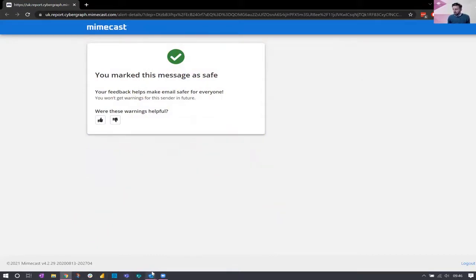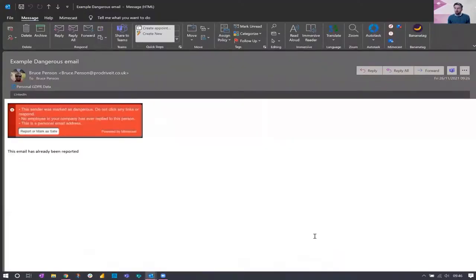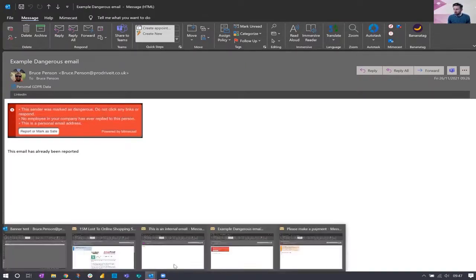The second use case is when someone else in your business has marked an email address as dangerous. It won't necessarily block it for everyone unless you actually have that email address put onto your block list, which can be done, but it's now flagged up as a potentially unsafe email, and you get this banner now. You get a red banner really to grab someone's attention. So again, you've got the same information on their personal email address, but it's been marked as dangerous.